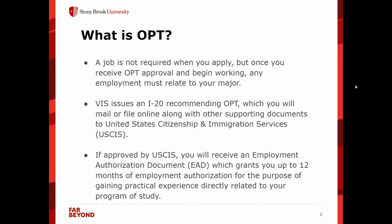Any employment that you do under OPT, once you do get the approval, has to be related to your major. So if you have multiple majors, it can be related to either one of them or both of them. And if you just have one major, it has to be related to that major. It doesn't matter if it's related to a minor. So if you have a minor and the job is only related to your minor, it would not qualify for OPT.